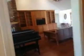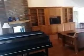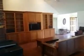Coming around here, you've got the laundry room over off of the breakfast area here. So then you have another entryway into your living area, which is right here. Then we'll make our way back to the bedrooms.